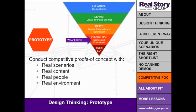So what we recommend at this phase is to go back to those scenarios, usually take a subset of the overall set of scenarios that you originally wrote. Pick the ones that are really the most important to you. Also, this is an opportunity to identify some of the big open questions you might have about particular vendors, about the 2 finalists, and actually use this POC in the truest sense of the term to prove some things out. But here's your chance to use those scenarios and have the vendors mimic an implementation project as much as possible.